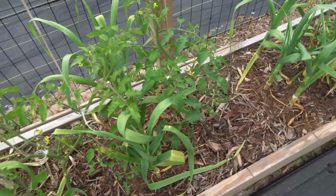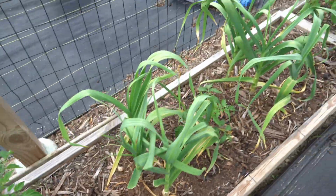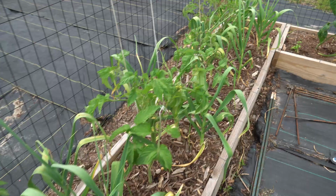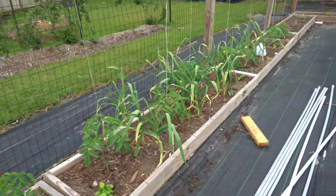Cherry tomatoes are really coming along, starting to get some fruits on them, so they're looking really good, really healthy, and no signs of damage on anything. So I'm beyond happy about that.